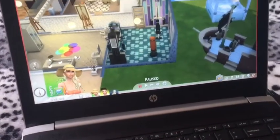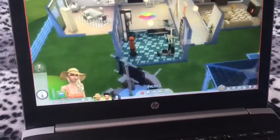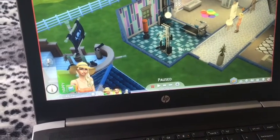And then the next room on the downstairs is just a gym because Finn has an active shape, so Finn uses a gym a lot. There's just a treadmill, there's a punching bag, and then there's these weight machine things.